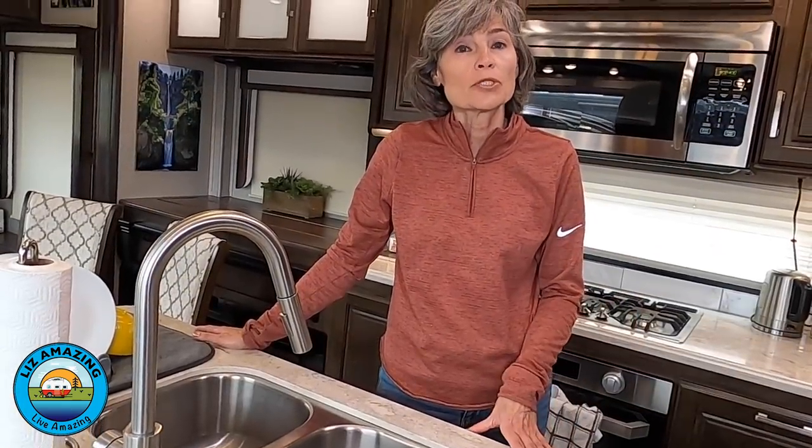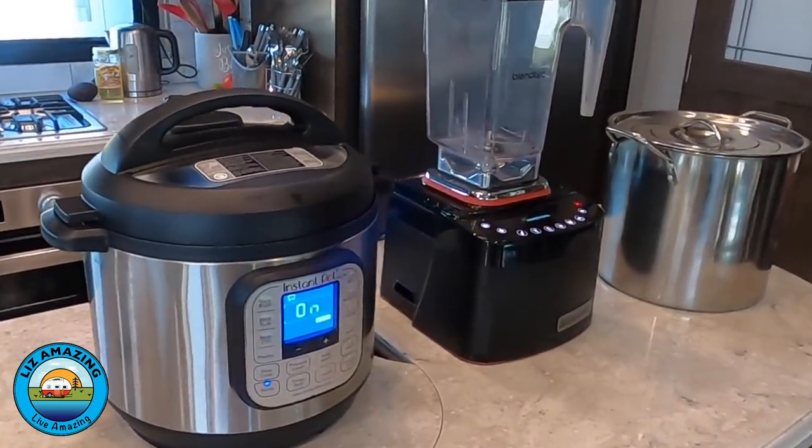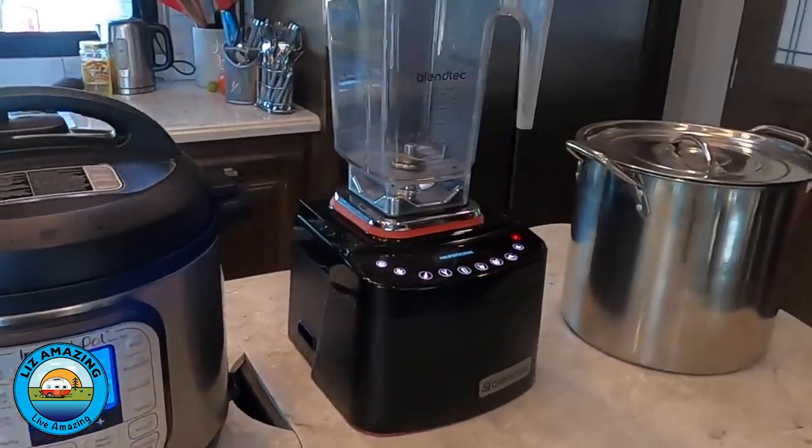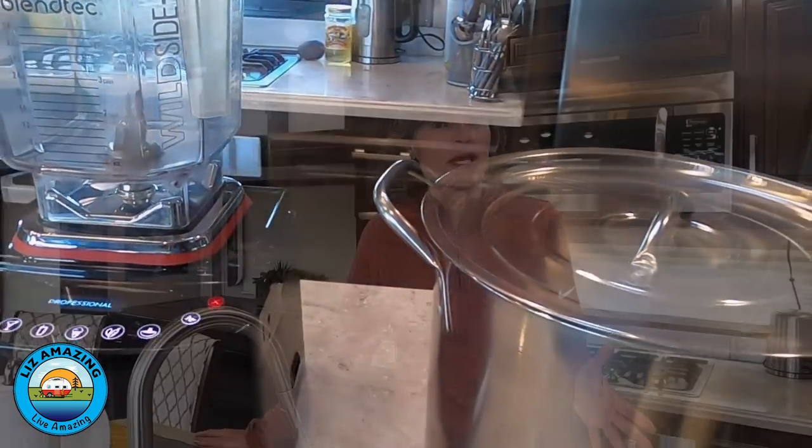This unit had an optional dishwasher, and we said no to that because we wanted the extra cabinet space. We travel with large appliances. We have an Instapot, a big blender, a stock pot. As a matter of fact, I will put a link in the comments to our favorite appliances.